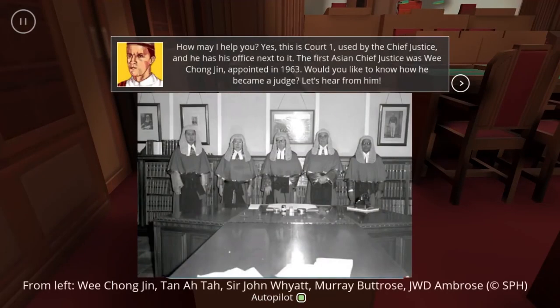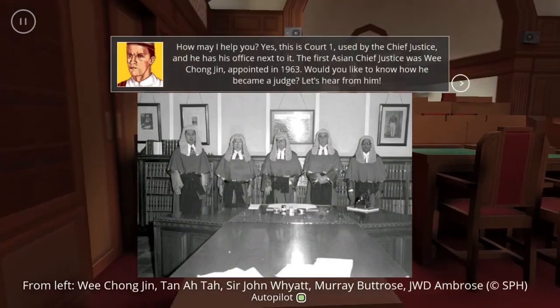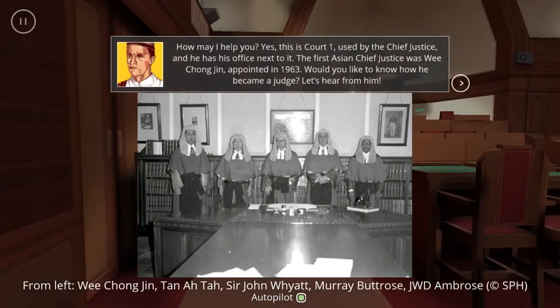How may I help you? Yes, this is Court 1, used by the Chief Justice, and he has his office next to it. The first Asian Chief Justice was Wee Chong Jin, appointed in 1963. Would you like to know how he became a judge?